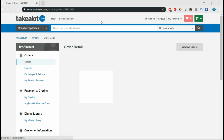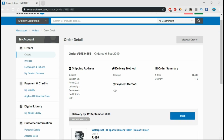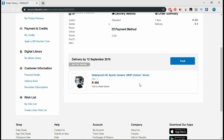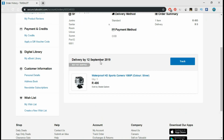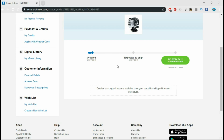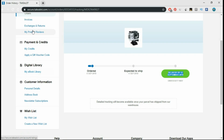Now, to track your order, you can just come over here. You can see they're going to be updating this entire thing, your order information in terms of where it is, when it's shipping and stuff like that. So it is expected to ship today. Then delivery is supposed to be made. Most of the time the deliveries are made exactly on this day. I want to show you guys my order history to show you what I'm talking about.